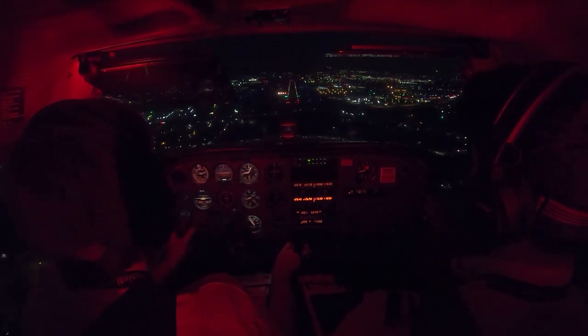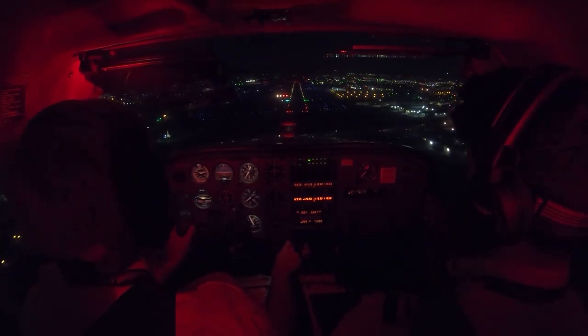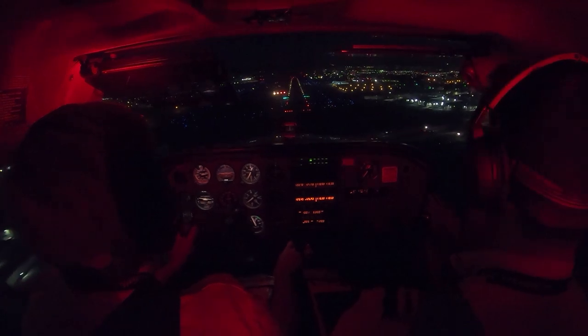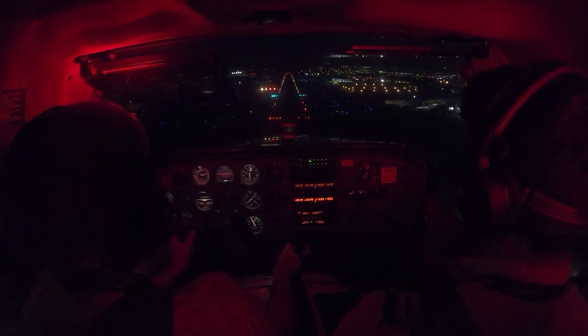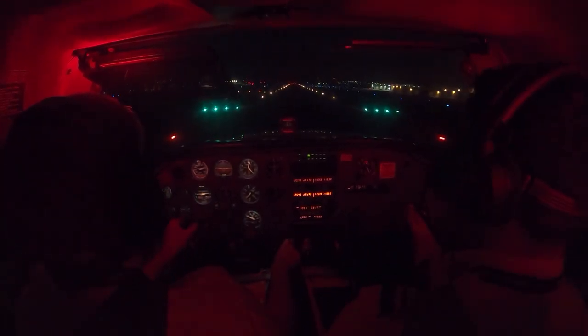And we're high. Okay, and no lights. And reducing power to idle. Delta 27 right, and I'd like left closed traffic, please. Cheers, 173 Charlie Delta. Starting round out. Good. And flare.